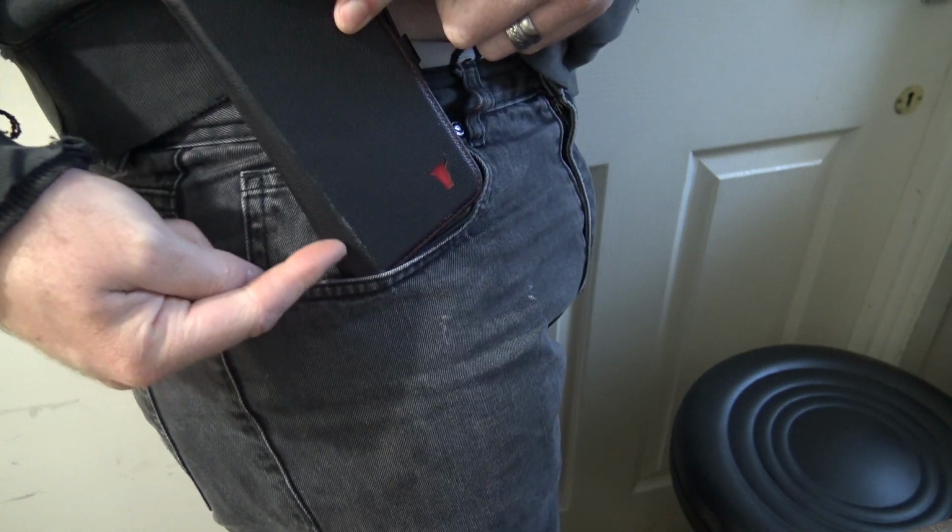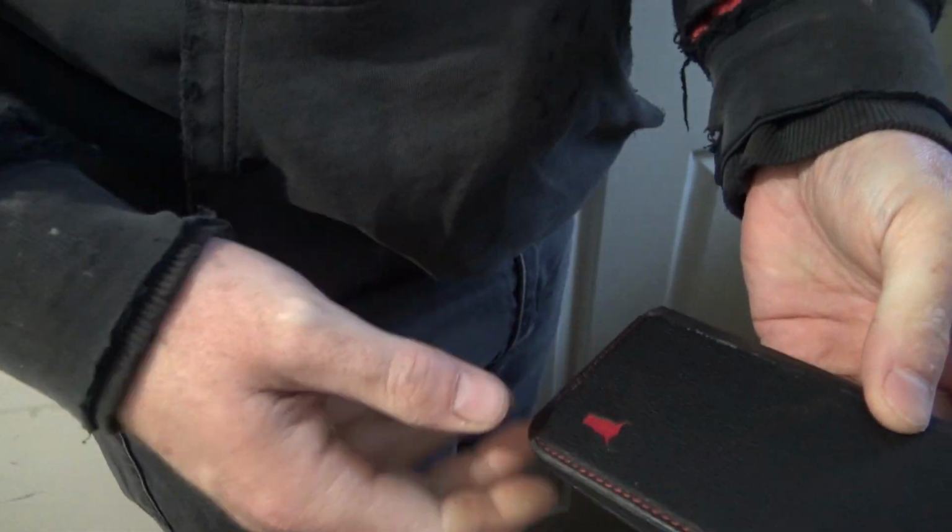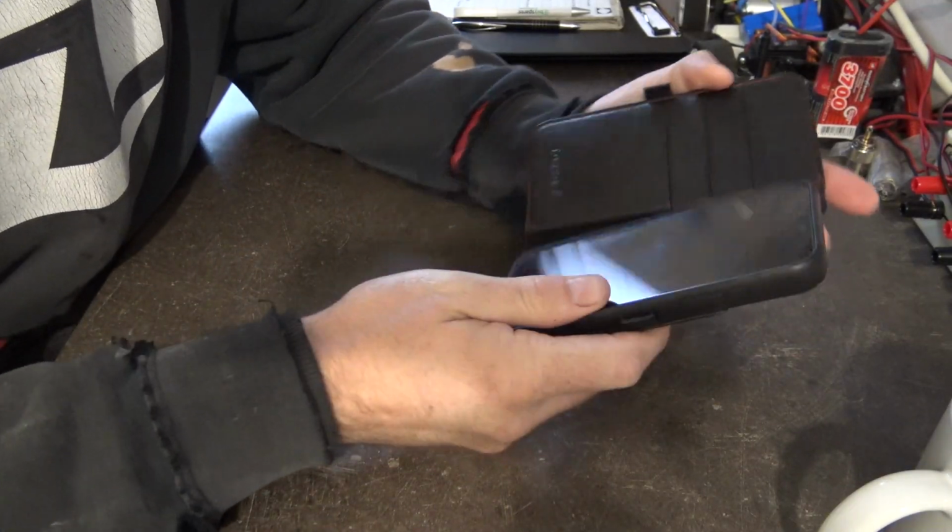I'd say that was from that mark there. So that's a bit of a wear mark if you've got jeans and you put your phone in your jean pocket, I'd say. But other than that, it's all good.